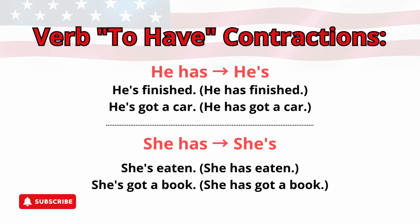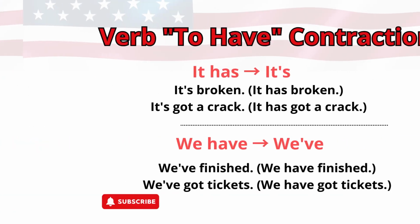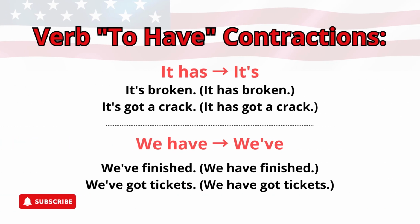He has. He's. He's finished. He has finished. He's got a car. He has got a car. She has. She's. She's eaten. She has eaten. She's got a book. She has got a book. It has. It's. It's broken. It has broken. It's got a crack. It has got a crack.